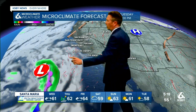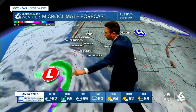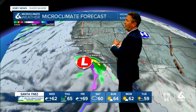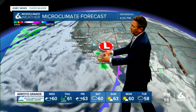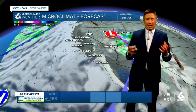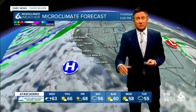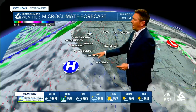Okay, this area of low pressure, here's why not everyone is going to see a rain opportunity. The track is to the south and then comes up through the area. However, look at the track here. It brushes Santa Barbara County, Ventura, LA County down to San Diego, but that low never tracks through San Luis Obispo County. So any rainfall gets pushed up from the south, and there's only going to be so far that could go. After that, high pressure builds in.